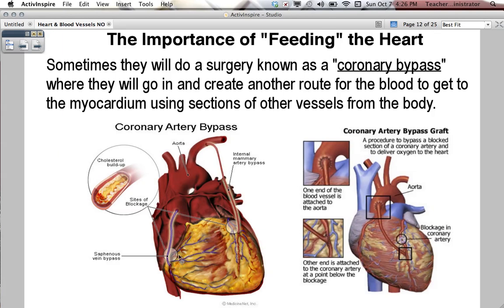Okay, so here's a blocked area and here's a blocked area, and in one area they used the saphenous vein and they went from the aorta out here to the vessel so that they could deliver the oxygen-rich blood to the heart. And over here they used an artery from the mammary glands or mammary vessels, and were able to bypass as well. They went from a branch of the aorta out to the heart muscle to bypass that blockage.